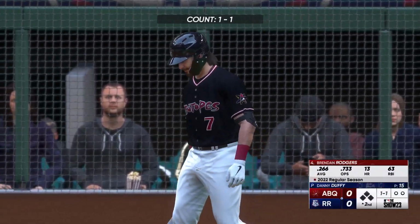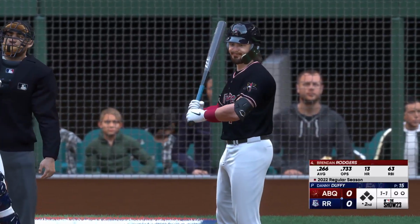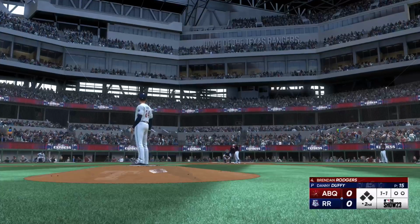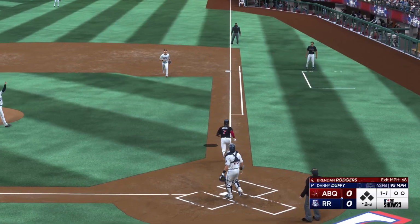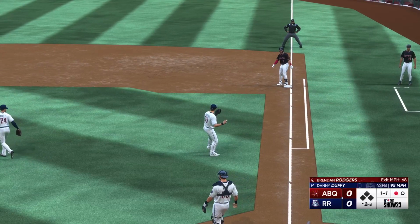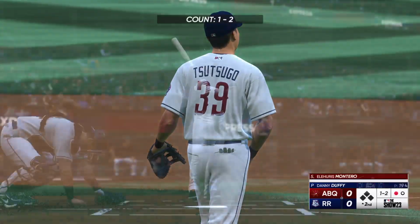All set for the start of the inning. Now it's Brendan Rodgers, the second baseman. And a pitch. Popped up. 2-2, go. On the move. Pulls it down and he makes the catch. And there's one down. That was a good pitch to hit, right down the heart of the plate. Had pretty good timing on it. Just got underneath it a little bit and popped it up.